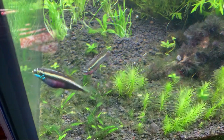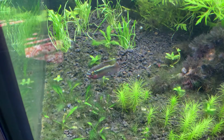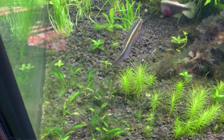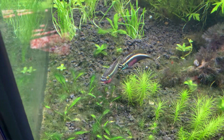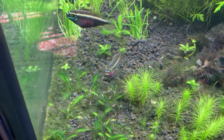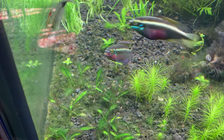Hi, this is Chris, and this is my pair of Pelvicachromis sacrimontis from the Azumimi River. And this is their little pack of fry that they're vigilantly guarding. These guys I've had for probably about 2 months now. I got them from Dan's Fish, and they have produced their first spawn.